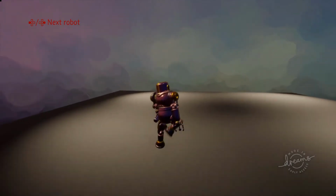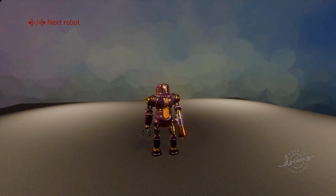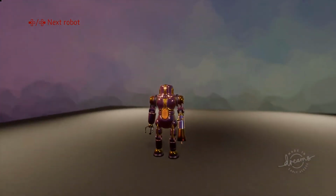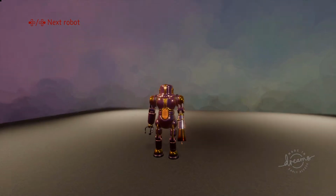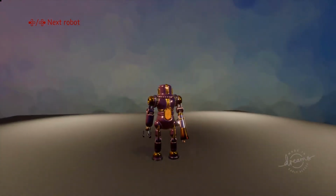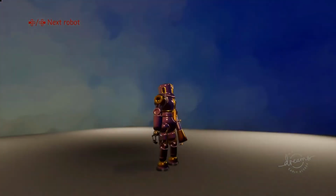And I love steampunk. I think it was a great invention. People wandering around in top hats with gears on them. League of Extraordinary Gentlemen is an example of a steampunk type thing, although they didn't do that particularly well.